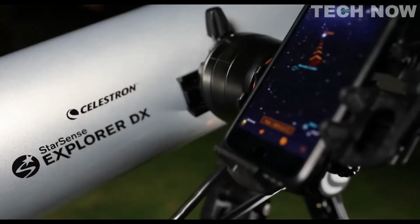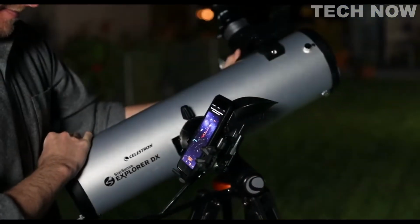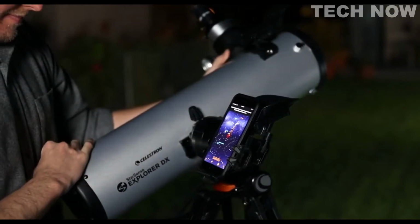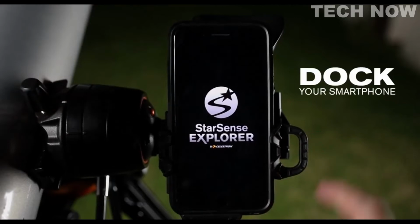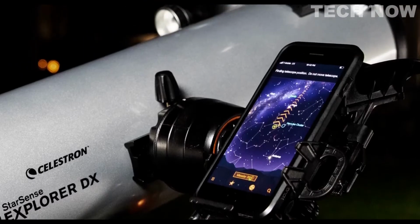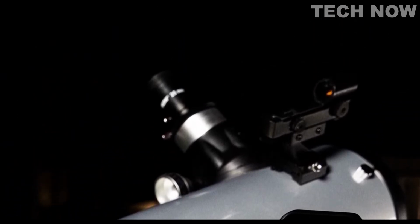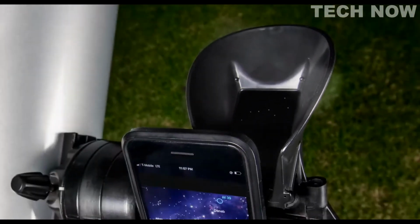Introducing StarSense Explorer by Celestron. It's fast, easy, and accurate. In minutes, you're ready to take a guided tour of the universe. First, dock your smartphone and launch the StarSense Explorer app. Unlike other astronomy apps, StarSense Explorer aligns precisely with your telescope and uses sky recognition technology to pinpoint its exact position in the night sky.